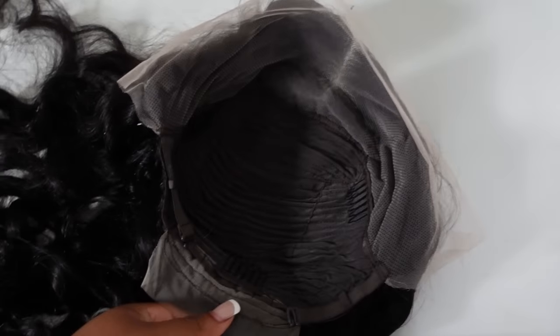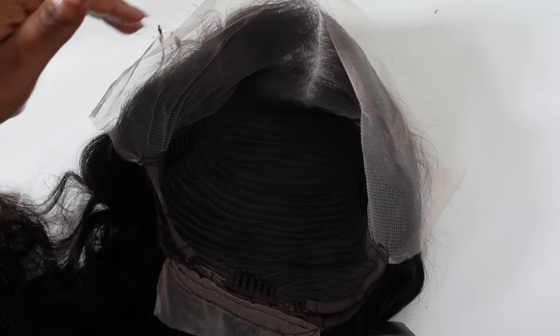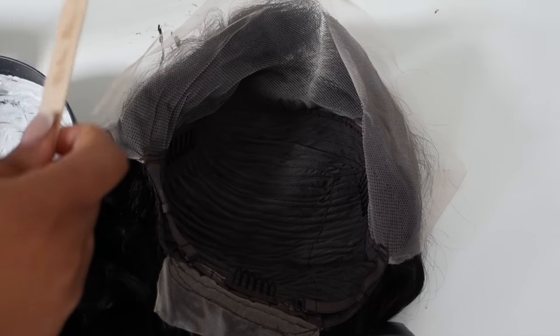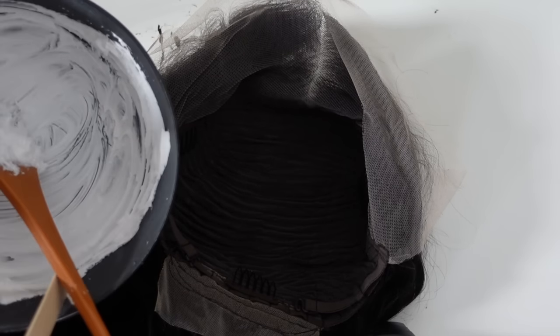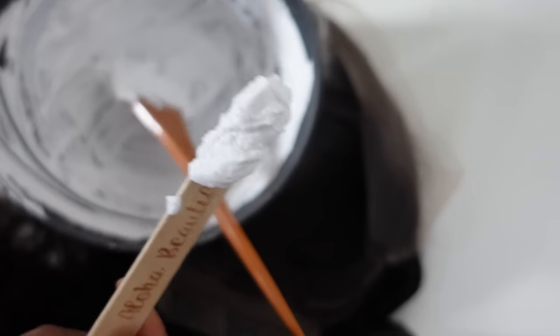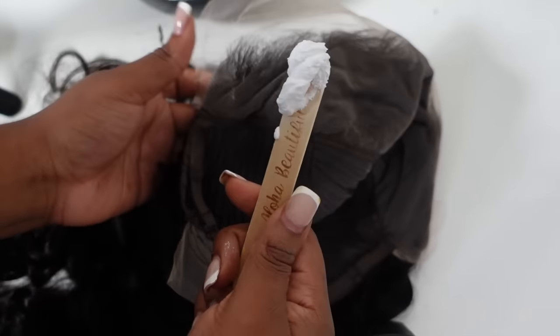Okay. So, got her face down. See, told y'all, I get weird tonight. Okay. Gonna go in and then we'll just start to apply our bleach. See that? Nice and creamy, but also not drippy.